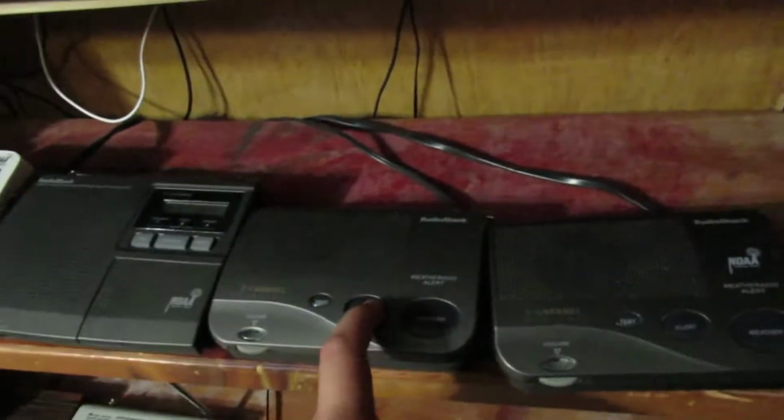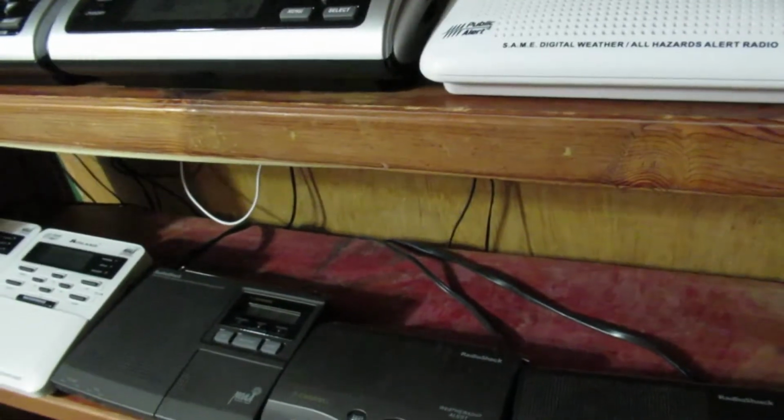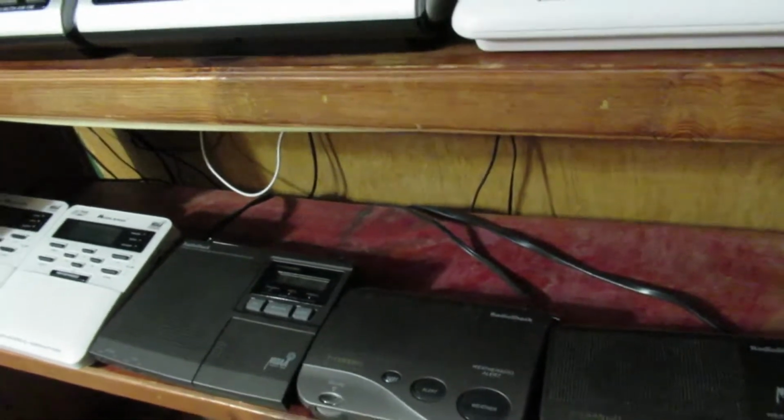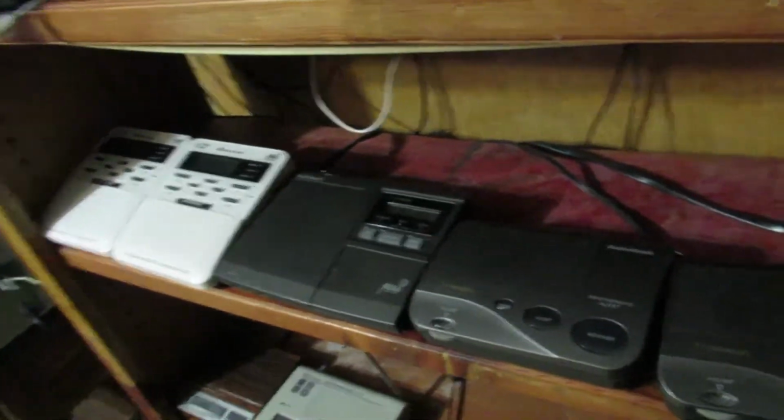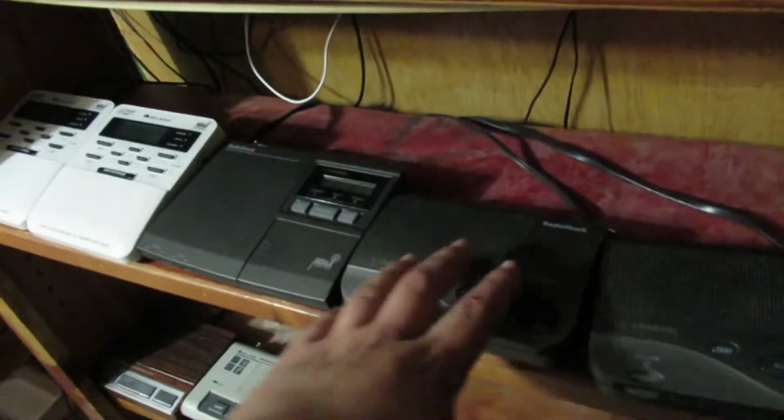Next. Radio Shack 12247A, and I've also got a story about this too. Originally, I got a Realistic 12240, but it couldn't get anything. It couldn't even get WXK85. So I returned it and got this instead.